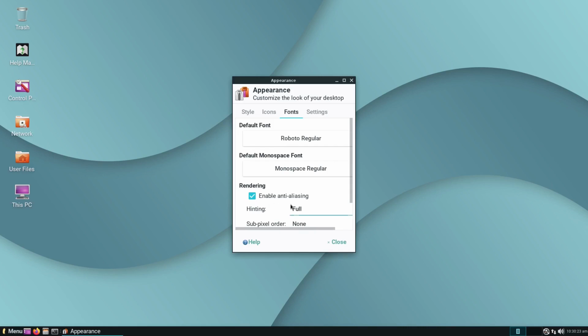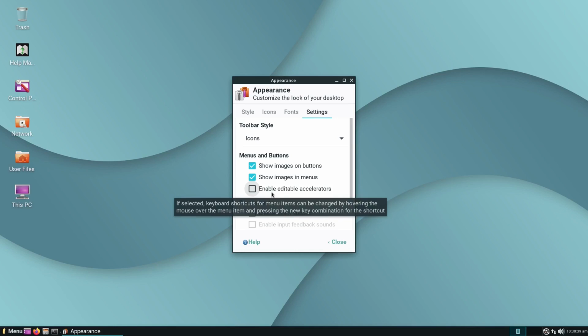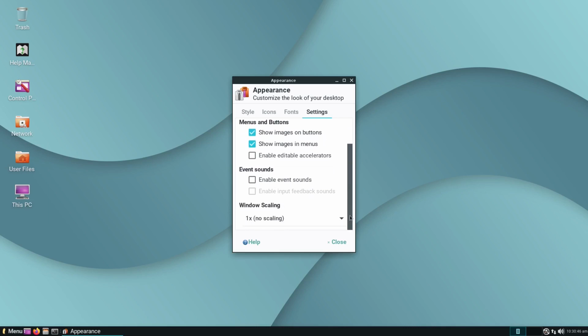We are enabling anti-aliasing. And for settings, we've got toolbar icon style, show images on buttons, show images on menus, and then we do not have checked the enable editable accelerator. So what you see here is what's out of the box. All right, and so let me scroll down. Window scaling is 100%, and we're going to leave it at that. Looks good to me. Enable event sounds, I want to leave that unchecked, and let's click close.